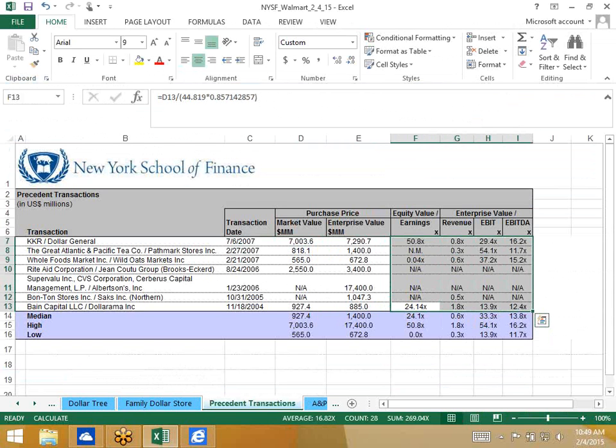So we talked about, and that's just an example, right? We talked about the difference between PE multiples versus EBITDA multiples. When would you be concerned about one versus the other? Generally speaking, the answer I was kind of looking for is, if you're really just concerned about acquiring the company's operations only, you look at enterprise value to EBITDA.